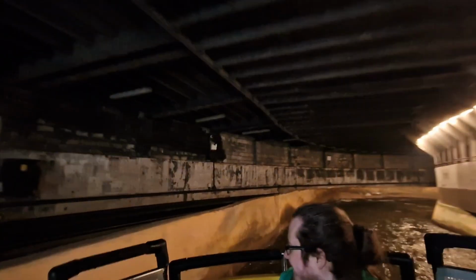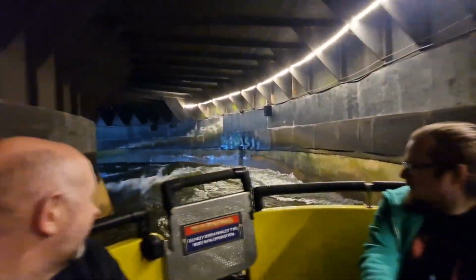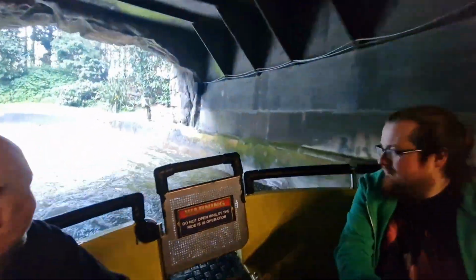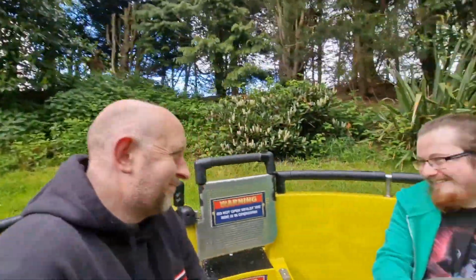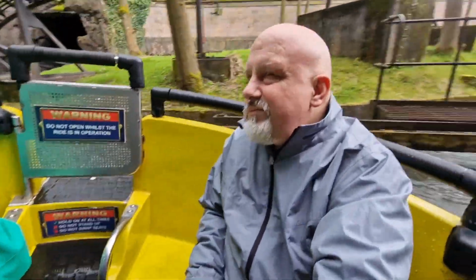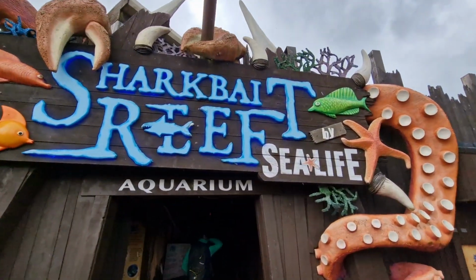And one thing you do get to do is interact with the runaway mine train. We didn't get to interact at this point. The train wasn't running, but this tunnel interacts with the runaway mine train and goes underneath the park. Enjoying that then, and we're going out into the sunshine. You can see on the left-hand side the runaway mine train track. Normally you've got to shout at the people. We've been kicked out once for shouting rude words.